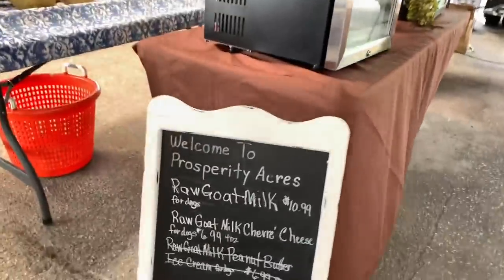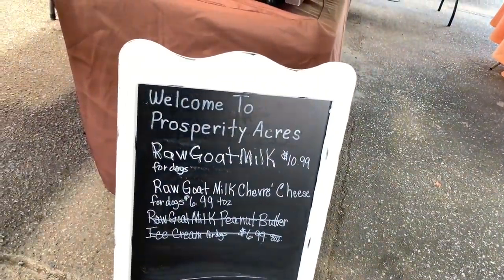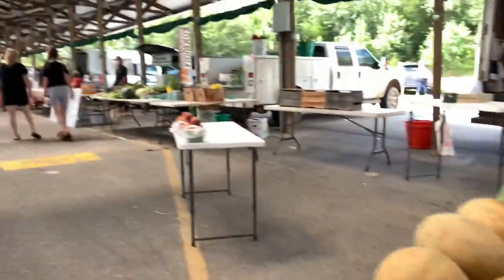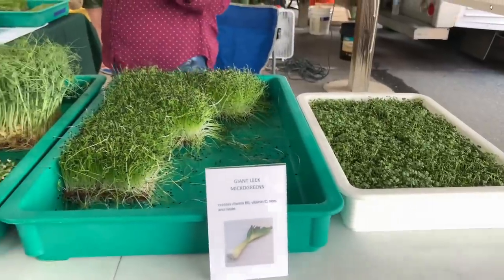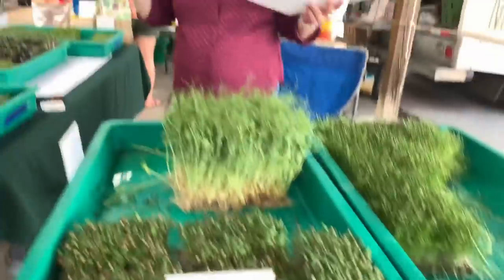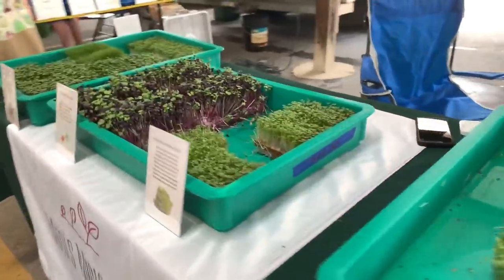It was heavily trafficked, which was concerning for me in these pandemic days, but everyone was wearing masks and I kept my distance. And it was really nice to talk to some local farmers and some local people and get a better understanding of the area just by walking up and down the sections at the farmer's market. I ended up coming away with a really good haul.